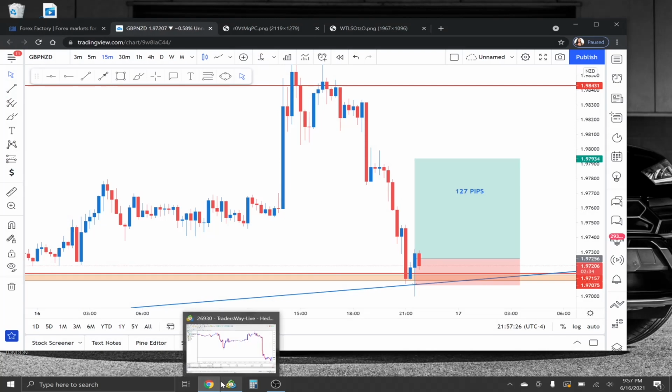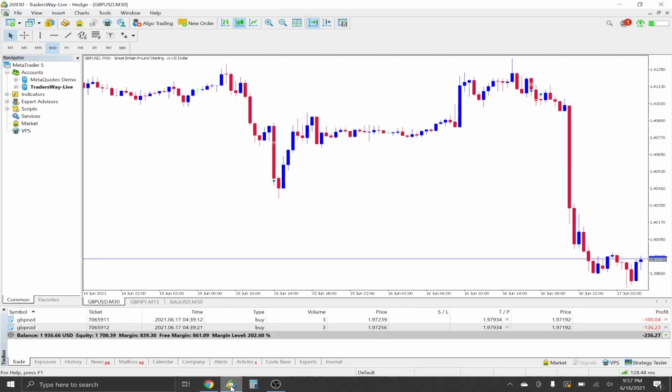All right, guys. So on this trade, I'm actually in a GN buy right now. The account is at 1936. Took a few losses, brought the account down from 25. I was so close to the 3,000, but took a few losses. It happens. You win some, you lose some. We're at 1936 right now, and I'm in some drawdown on this trade currently.